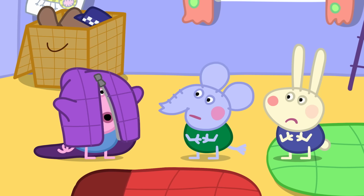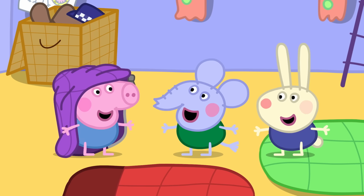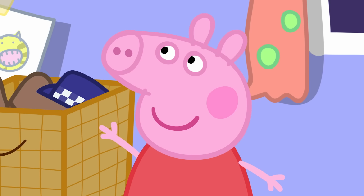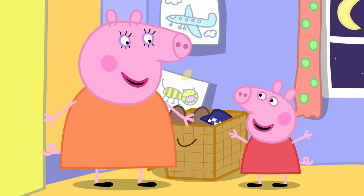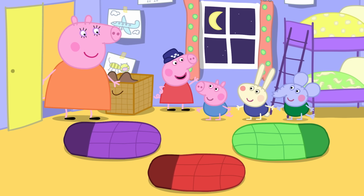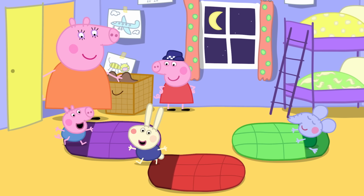George! Tonight, George is having a sleepover with Edmund Elephant and Richard Rabbit. All right, everyone, time for bed. Don't worry, Mummy. I'll make sure they all go to sleep. Thank you, Peppa. Come on, then. Into your sleeping bags. Quick march. Peppa likes being in charge. Well done, Peppa. Good night, everyone.